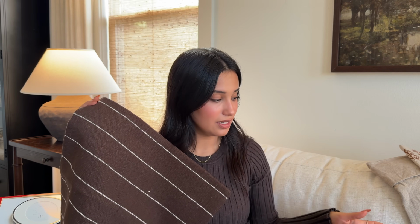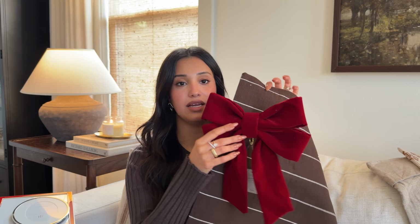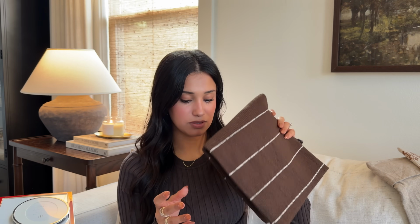Next up is Wayfair. This is the only thing that I picked up from Wayfair, and it is a pillow cover. It's not Christmas related, but it looks good with red. I really love brown and red together. Tell me that doesn't look like money. That looks so good. This is a 20 by 20, and I'm pretty sure it's from her newest line with Lulu. You're definitely gonna see this year round in my home. I absolutely love it. So that is the only cover that I picked up.